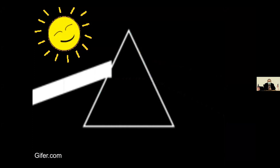It's quite interesting that the sun is the main source of our natural radiation, the electromagnetic wave. We are familiar with this. We studied in school that when light passes through a prism, you see the rainbow colors. That's just not all.